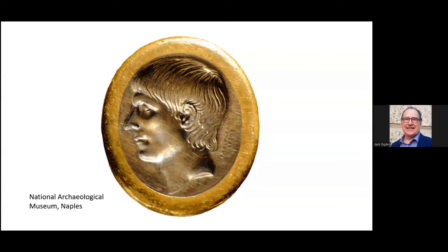One piece, this is actually in Naples, in the museum, found in Italy, is a ring with two different colored gold, which is quite unusual. It dates to around 200, 300 BC, but it actually has the name on the top, made by Heraclitus. So there's a Greek goldsmith working in Italy actually signing, whether he made the whole ring or just the paler gold insert, we don't know.